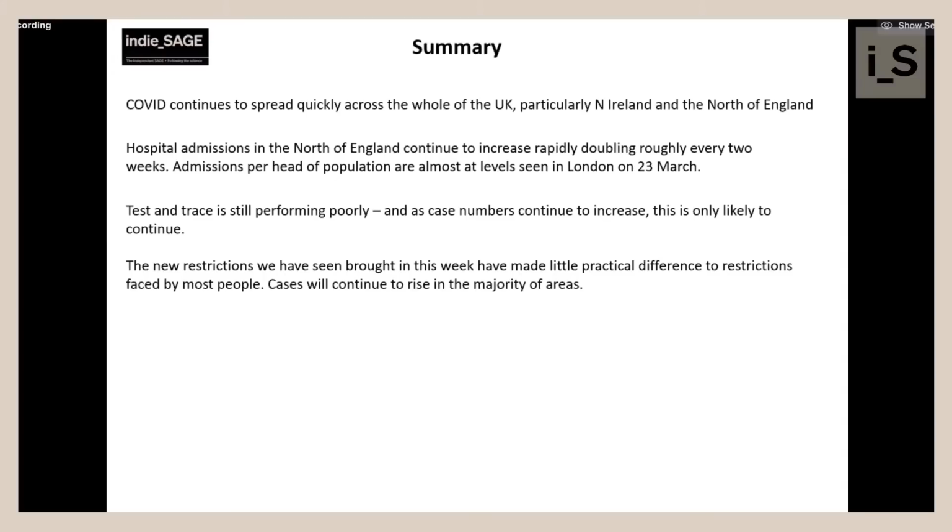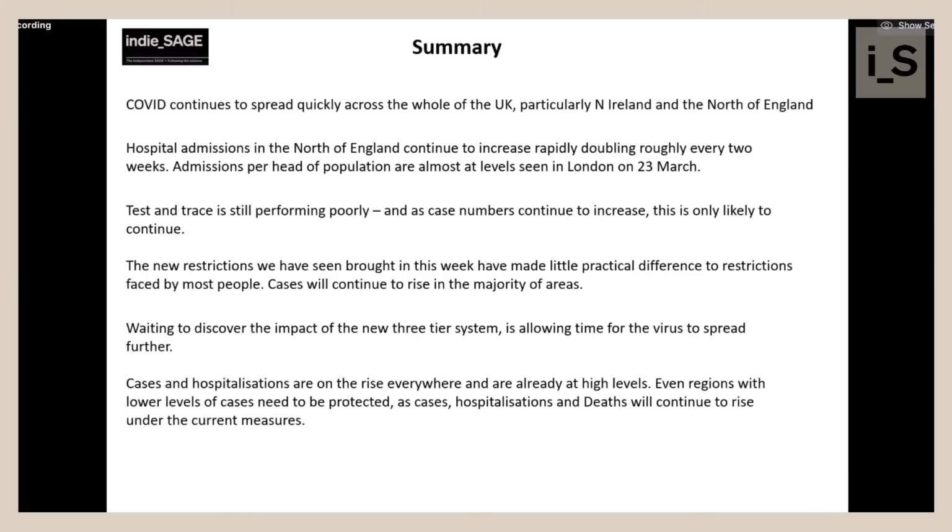The new restrictions that have been brought in this week seem to make, well, we can't see what's happening in the data, but effectively not many people have been put into tighter restrictions than they were before. So they're likely to make little practical difference, and cases are going to continue to rise in the majority of areas. We'll await to see what impact this 3-tier system has, but while we wait to find out, this is allowing time for the virus to spread through the population. And so the message really is from the data, we need to act now, we need to act fast, and we need to act decisively in order to bring down cases.